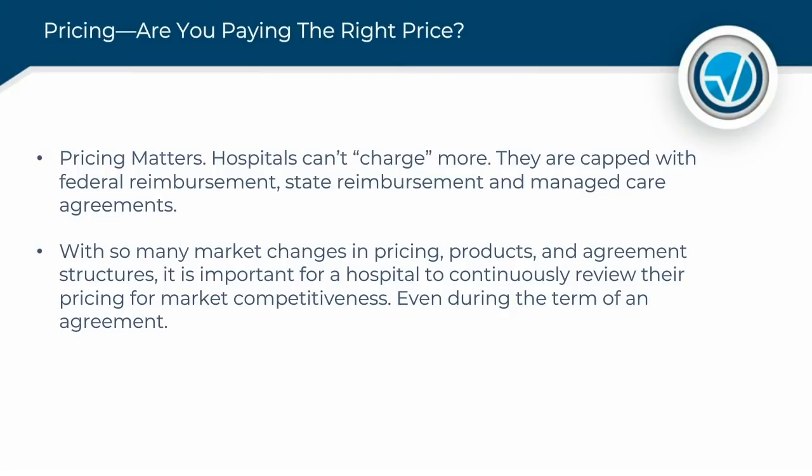And so there has to be a refocus on, wait a minute, am I getting the right price? And there are so many market changes occurring that a hospital needs to continuously review and use various sources and be very creative and innovative. And I've seen some amazing innovative work around pricing.